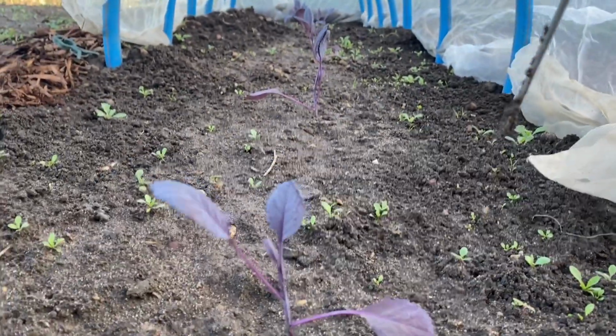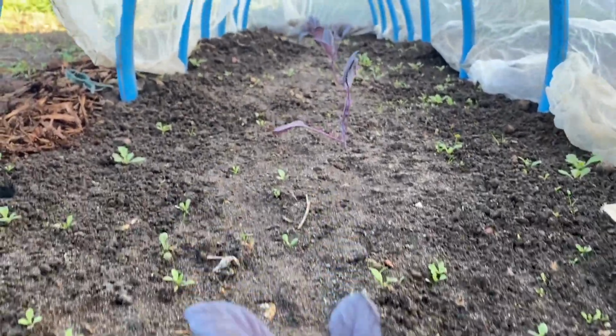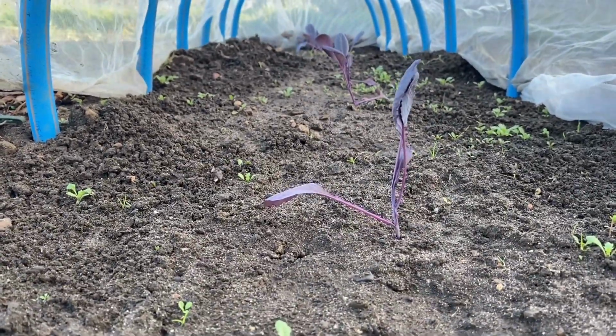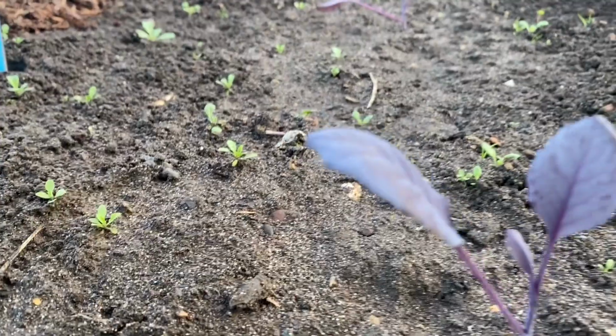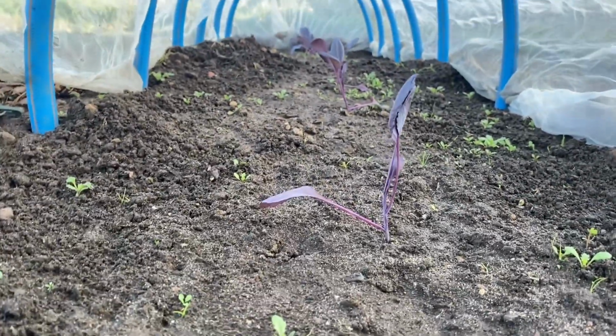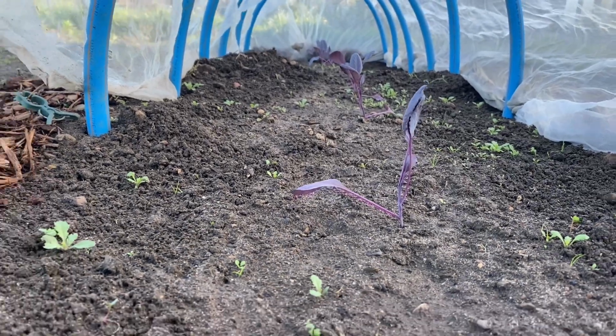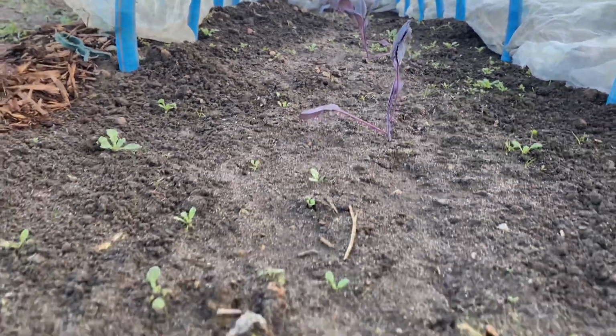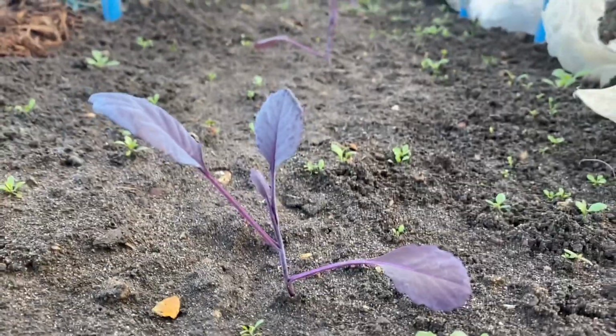So the cabbages that we've sown are looking fine. But look how many weeds we've already had. With all this sunshine and rain and more rain, the weeds have all come up as well. So I'll get in this bed on the weekend and just give it a quick weeding. But for now the cabbages are looking great.